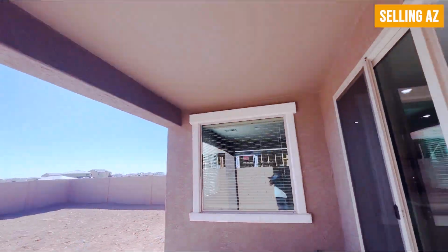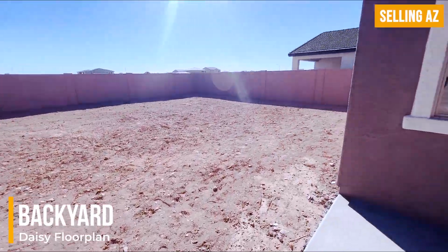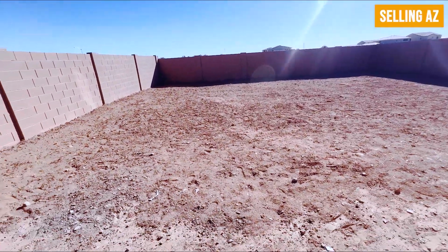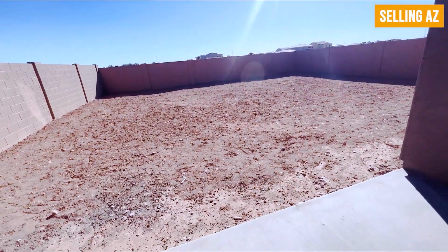You have a nice covered patio area here. Okay, and here's your backyard. So it goes fairly deep back. The fence line is pretty far back there, so you could do a lot of great things to your backyard. You could put a nice gazebo out there. You could put a pool back here if you wanted to, but really good sized backyard.